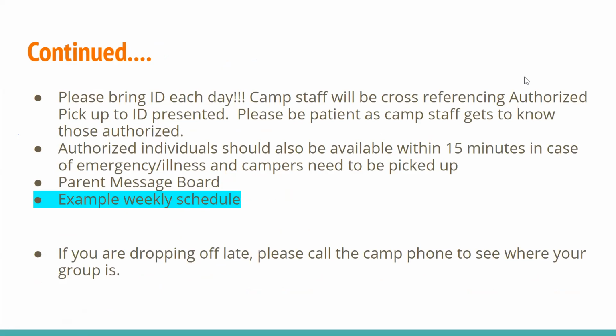Even if you've gone through camp with us your whole life, we do, as you can see, have a lot of new camp staff, even returning. We really just want to get to know everybody. So they will be cross-referencing the authorized pickup list to the ID that you present. At the time of registration, you had listed parents and guardians and authorized pickup. So we do have a chart of all that for every camper. Please be patient as camp staff gets to know all of those that are authorized to pick up. It will take some time for all of that, but we, of course, would never release a child to somebody that is not on the list.